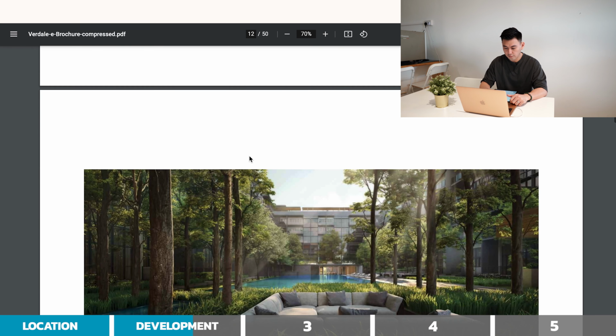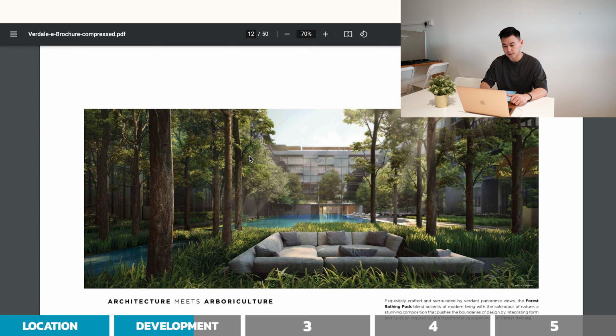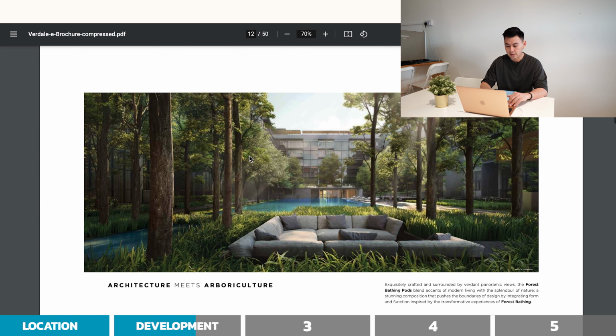And if we were to move further in, you can tell from the pictures, I mean, this is an artist's impression, but it shouldn't deviate too far from this. You can see that they have integrated a lot of nature around modern architecture. There have been quite some studies on this forest bathing concept that helps to reduce urban stress, a lot of the kind of stresses you experience in day-to-day life.